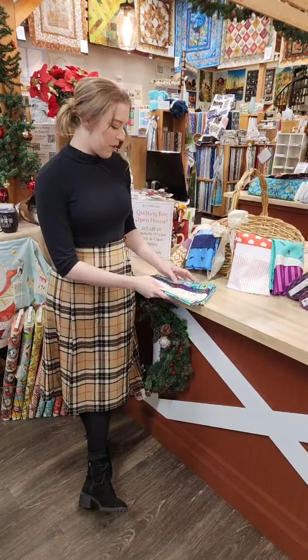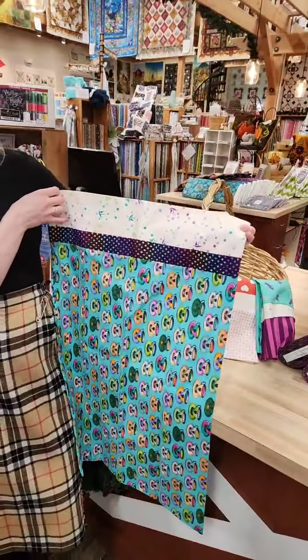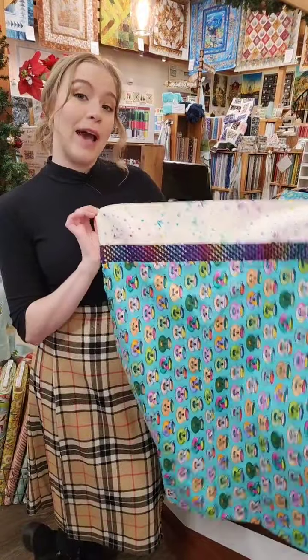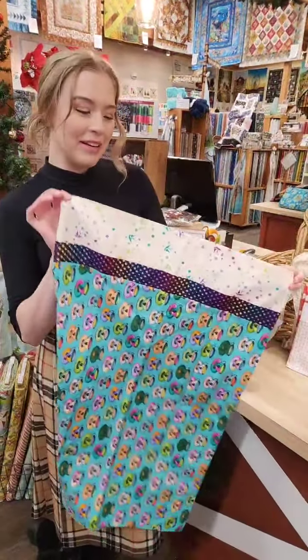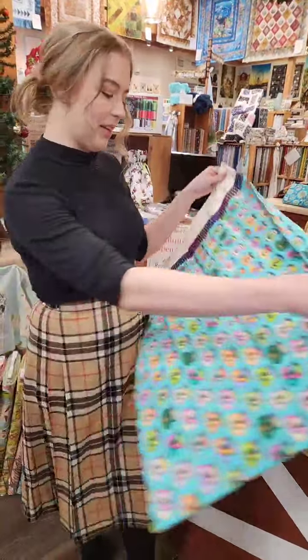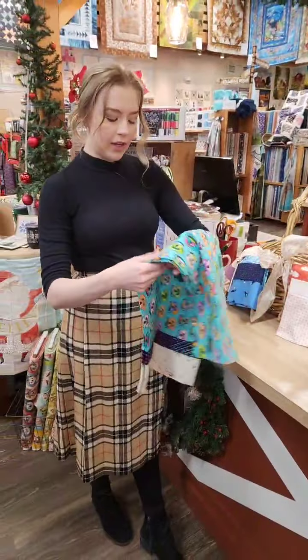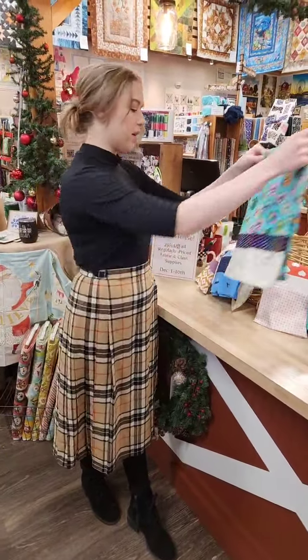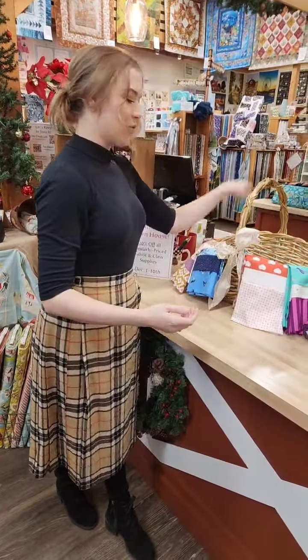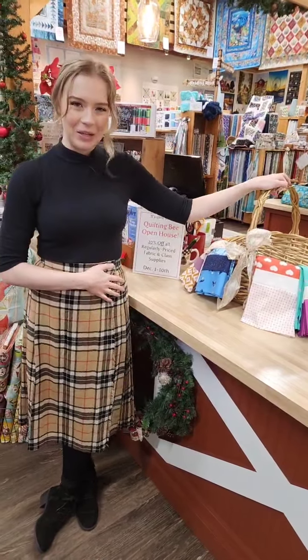I have a pillowcase here. It's kind of a funny story. I made it last Christmas for a little girl, and by the time Christmas came around, she was not into these colors at all, so I made her a new one. So I'll be donating this one to somebody here in Spokane. So if you want to bring in any pillowcases, you can just come in and drop them off here for a really good cause. So thank you so much.